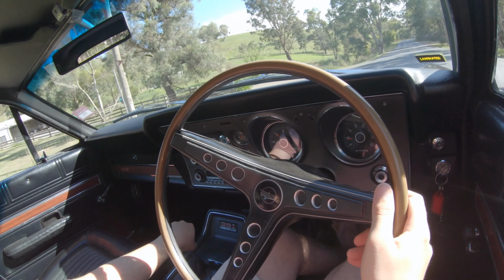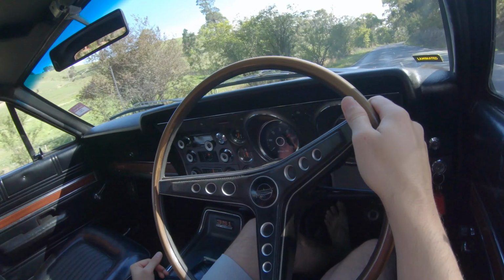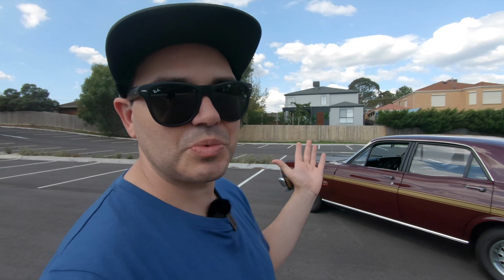I actually quite enjoy changing gears in this thing with the top loader. It just adds to the whole experience of driving a GT Falcon. I couldn't imagine having a GT Falcon that's automatic. They've got to be manual, and that's why this one was changed out.